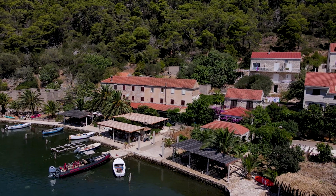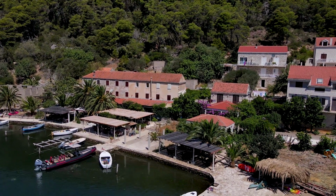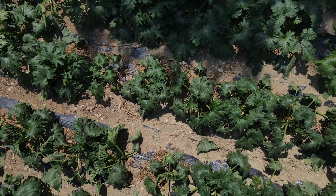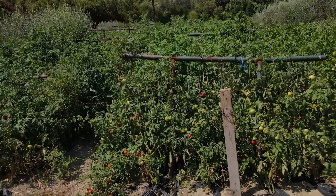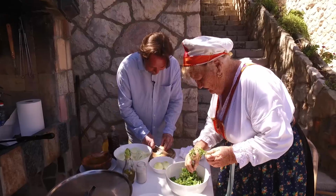I remember once being in a small restaurant on Mljet and the waiter asked me if I'd like a salad with my meal. When I said yes, a chef went down into the garden and shouted back to me, "How many tomatoes and cucumbers would you like?" He was literally picking my salad directly from the restaurant's garden. You can't get any fresher than that.